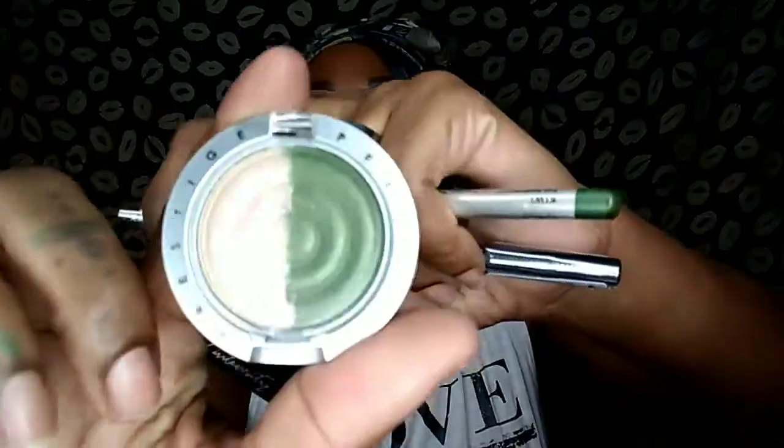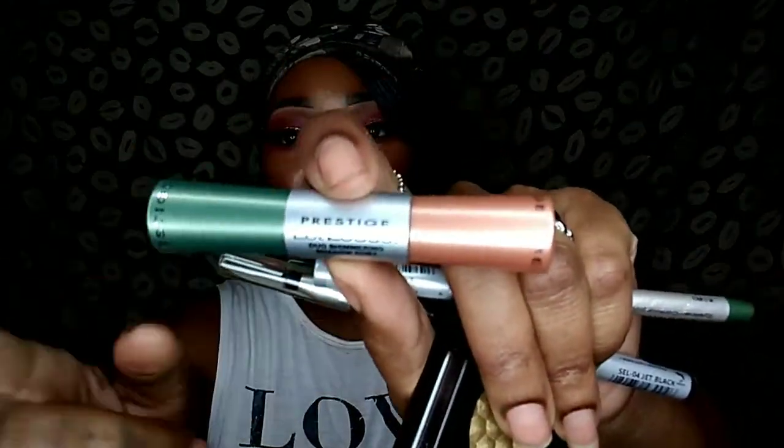Also, let's see. They sent me 6 items, and I'm going to tell you really quickly what each thing is, and then I'm going to swatch it for you. So the first item they sent me is their Prestige Shadow Duo in the color Green Tea, and it looks like that. And next they sent me the Prestige Let Loose Duo Shimmering Shadow Dust, and it's in the color Lily Pad, and it's a duo. As you can see, one side is green and one side is like the champagne color.